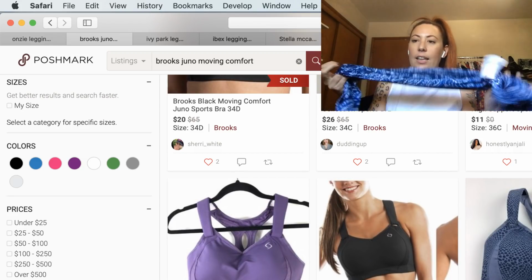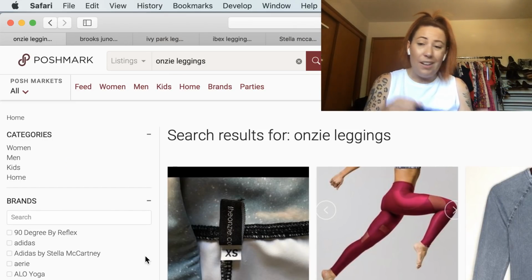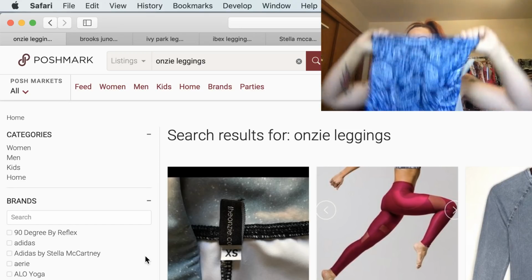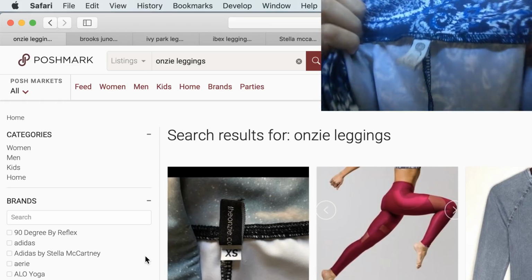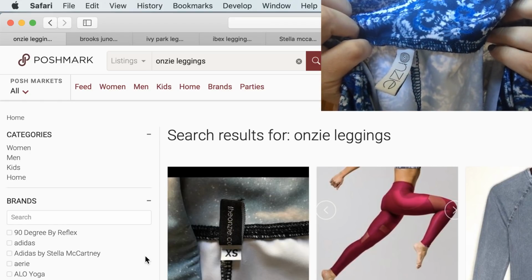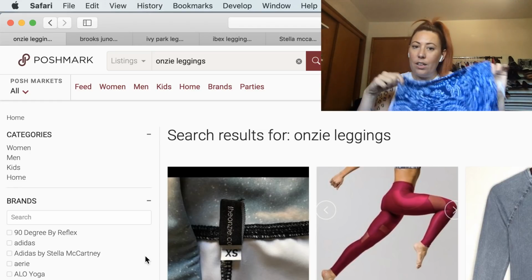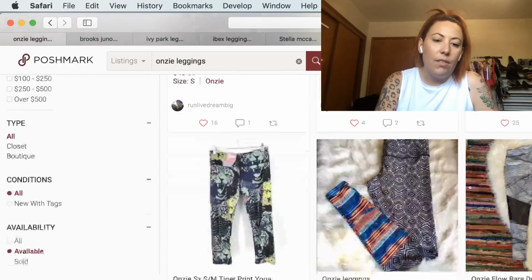Okay, the next and last thing I have to resell is this pair of onesie leggings that I paid $4.99 for, such a steal. These usually sell in the 30-ish dollar range. If you didn't see, I just put up a BOLO video on onesies with athletic wear, and this is one of the companies that I had in that video. So yeah, I think these will sell. I'll probably list them right around $35.